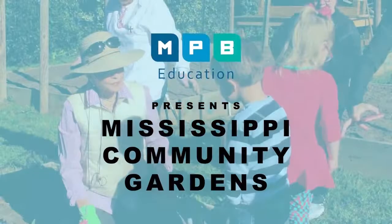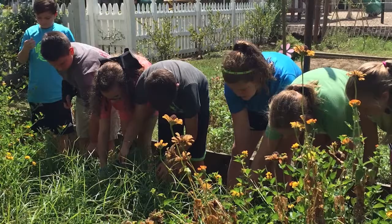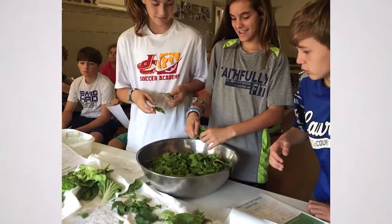Mississippi has several community gardens across the state. Some of these gardens are used for educational purposes for students and adults. And at others, volunteers help to grow and harvest fruits and vegetables that will enhance their community with healthy food resources. Here's an introduction to a few community gardens we found around the state.